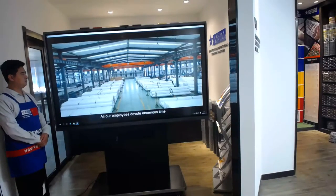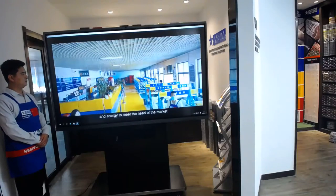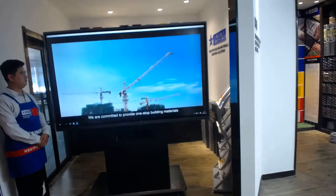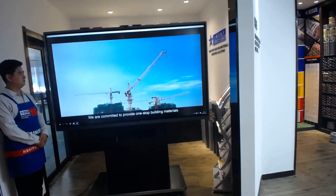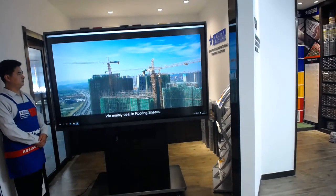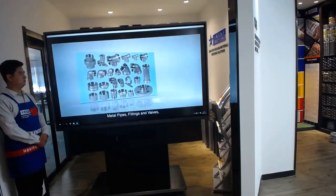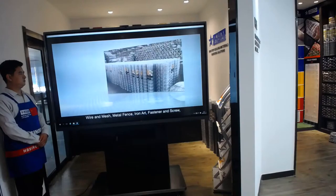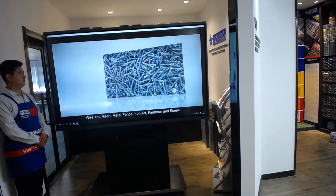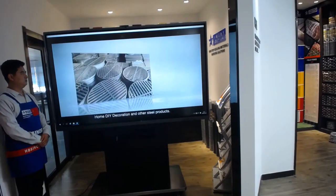All our employees devote enormous time and energy to meet the needs of the market, steadily boosting the corporate sales. We are committed to providing one-stop building materials sourcing solutions for overseas buyers. We mainly deal in roofing sheets, metal pipes, fittings and barrels, wire and mesh, metal fence, iron art, fastener and screw, home DIY decoration, and other steel products.